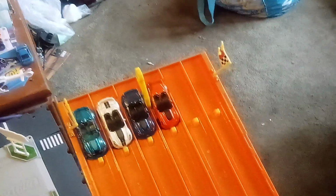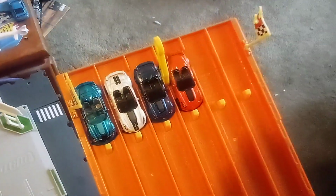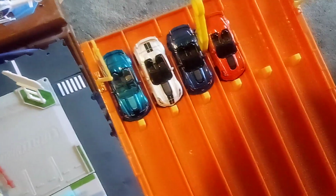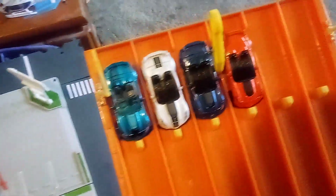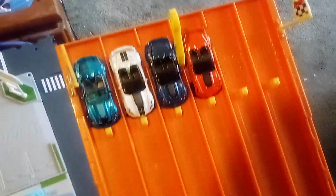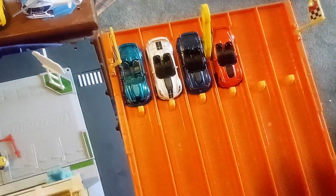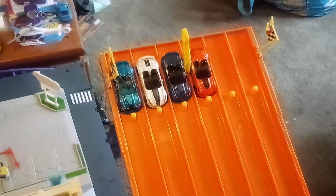This time we're racing the high performance version of the regular C7. And it's the ZR1 Convertible! C7 ZR1 is actually the fastest Corvette model ever made, with a top speed of 212 miles per hour, making these cars supercars.